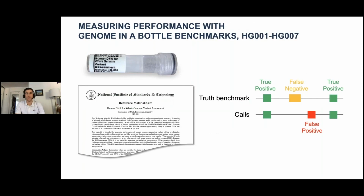Now, the training of DeepVariant and, in general, rigorous measurement of performance of variant calling relies on benchmarks, the most common of which are provided by Genome in a Bottle. Genome in a Bottle is a consortium hosted by the US National Institute of Standards and Technology, and they provide benchmarks for 7 different human genomes numbered HG001 through HG007.